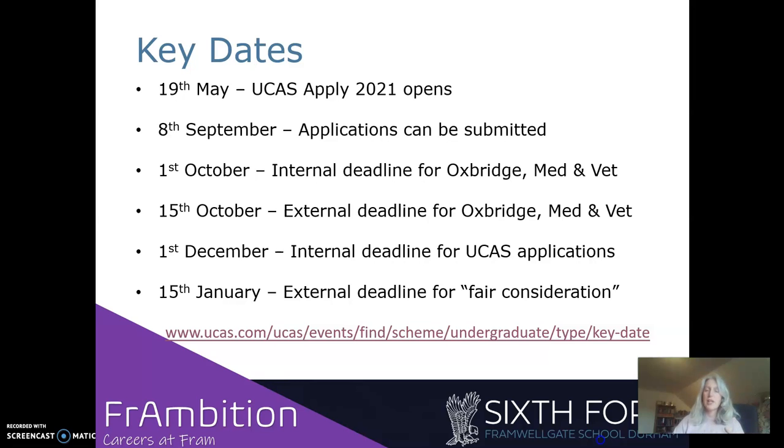The 1st of October is our internal deadline for those applying to Oxbridge, to medicine, to veterinary sciences and to dentistry. We will always set an internal deadline that's slightly earlier than your external deadline, and that's to make sure that we can spot any mistakes on the form, that we can get your reference all ready, so it just makes sure there's plenty of contingency there if there is something that's not quite right. Obviously, the external deadline for Oxbridge, medicine, vets and dentists is the 15th of October, which I am certain you'll be very, very aware of by now.